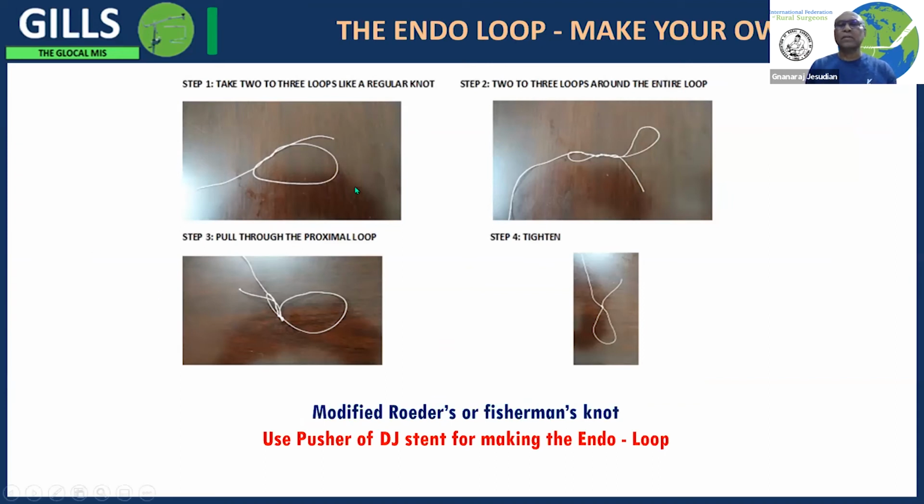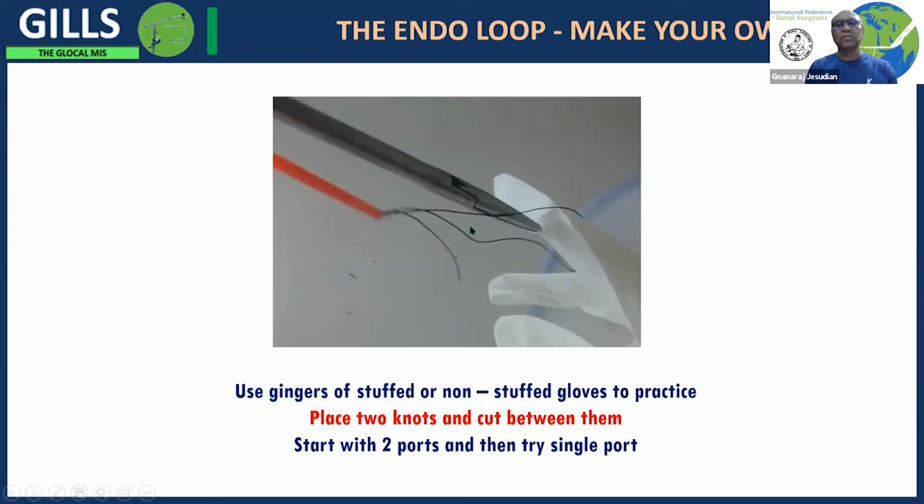Then for extracorporeal knotting, you can make an endo loop with any thread. Ideally we have a thread like Prolene, which makes it easier. But even with ordinary thread, it's easy to make a modified Roeder or fisherman's knot and put it inside the pusher that we have for double J stenting to make a low-cost endo loop. As you can see, this is a low-cost endo loop, and you can practice tying it on stuffed gloves, which sort of simulates how you would tie and remove an appendix.